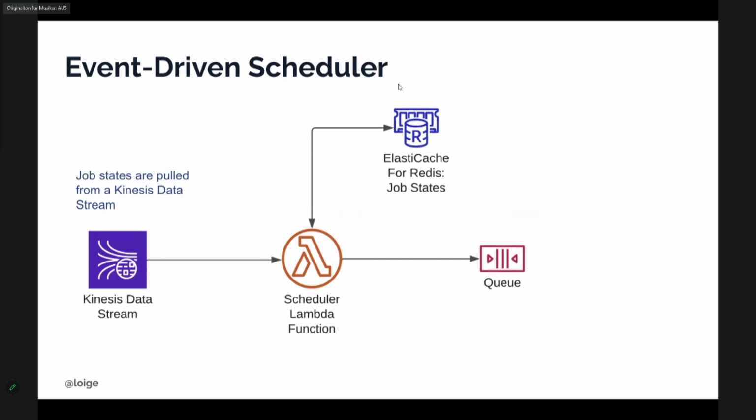And what it can do is basically saying, okay, I see that a new job was started. I see that another one was finished. So based on all of these events, I'm going to store all this information in a Redis cluster. So I'm going to make all this information available at the global level. And I can have even multiple instances of this Lambda running in parallel, doing all of this. So basically, we make Redis our source of truth.